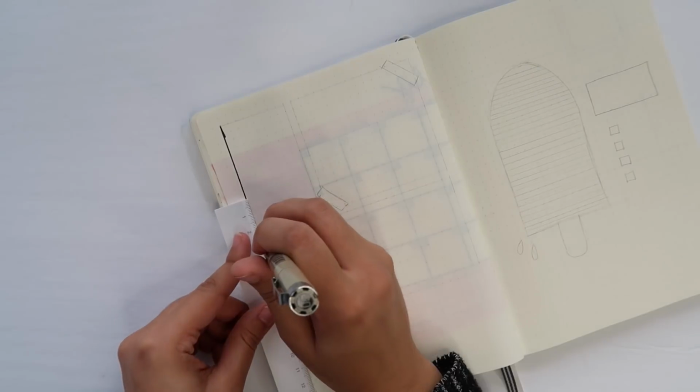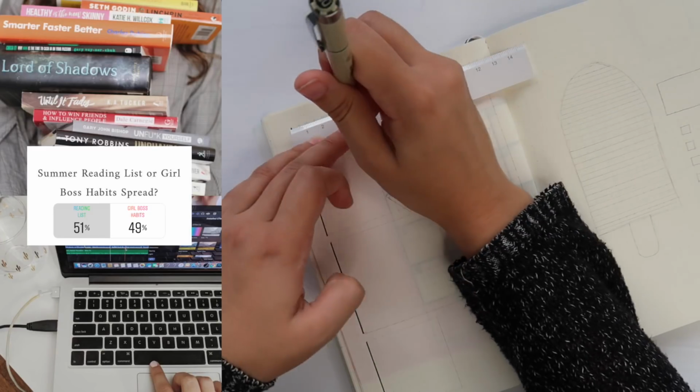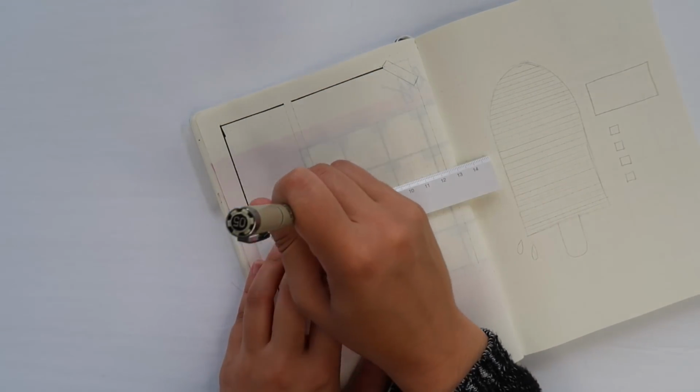Closest polls was definitely the one where I asked whether I should create a summer reading list spread or a girl boss habits spread. So I decided to give you both.